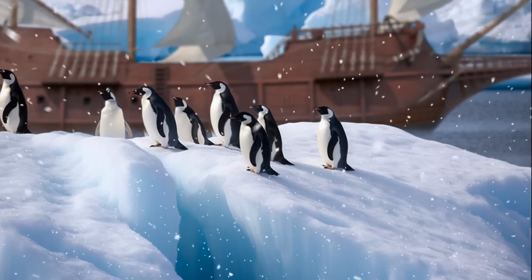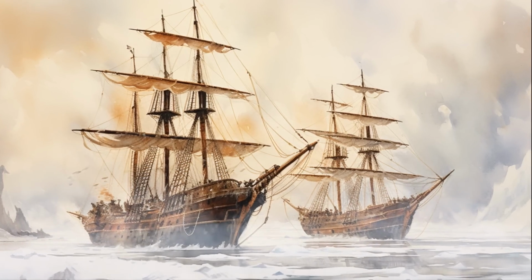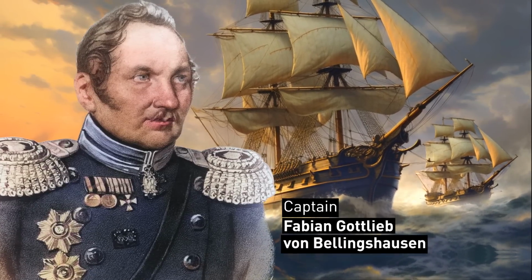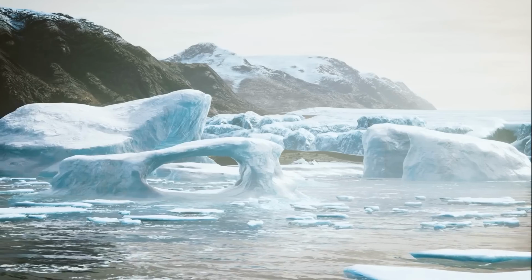The first sighting of Antarctica is widely acknowledged to have taken place in January of 1820, during the voyage of 2 ships under the command of Captain Fabian Gottlieb von Bellingshausen as part of a 2-year exploratory expedition around the world to discover new lands. The captain's ships were the first to have crossed the Antarctic Circle since Cook.